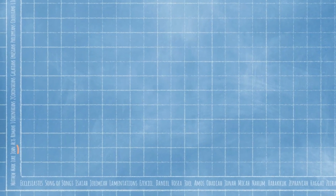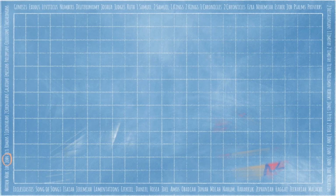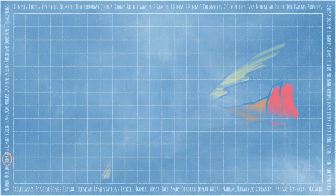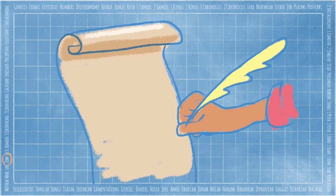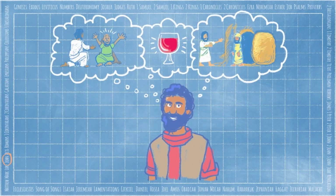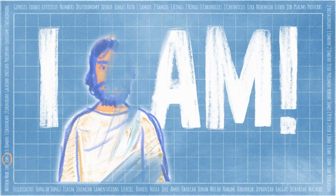Today, we're in the book of John. One of the four gospels that tells about the life of Jesus. John was one of Jesus' closest friends, right in the middle of everything. John wrote down what he saw and heard to help us understand who Jesus truly is. The Son of God. John recorded these stories in a really cool way. He shared about several signs or miracles that Jesus did. And John also wrote down specific things that Jesus said about himself, what we call the I am phrases. Which is where our story starts.